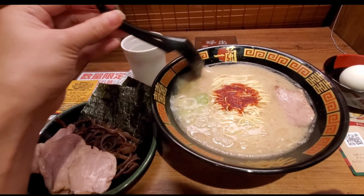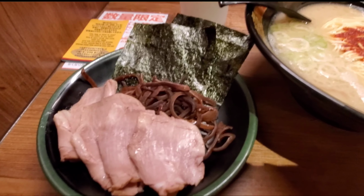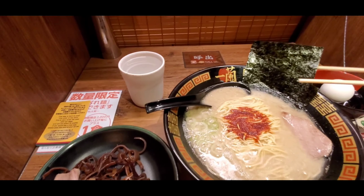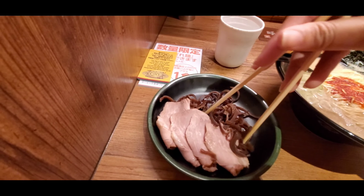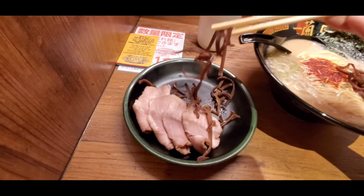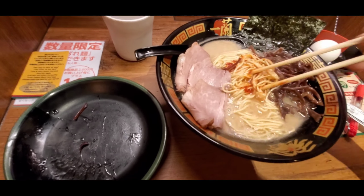Wow! Ito na yung ramen ko. This one is nori seaweed. Ito naman kikurage or wood ear mushroom. Tapos yung meat. That's the chili powder.